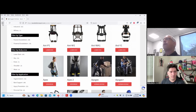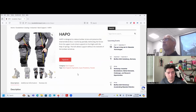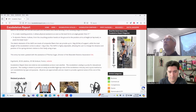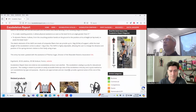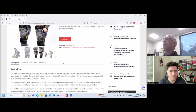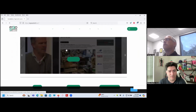So if I go to the back button, because I want to kind of go where I was, then I have a description of the device here. And you actually have some related products as well. And then I could click here to go to their website. I don't want to, right? Yeah, you can click on the website. You can click on the big red button. So if I click on the big red button, it takes me to their website. Yeah, both of those links will do so.